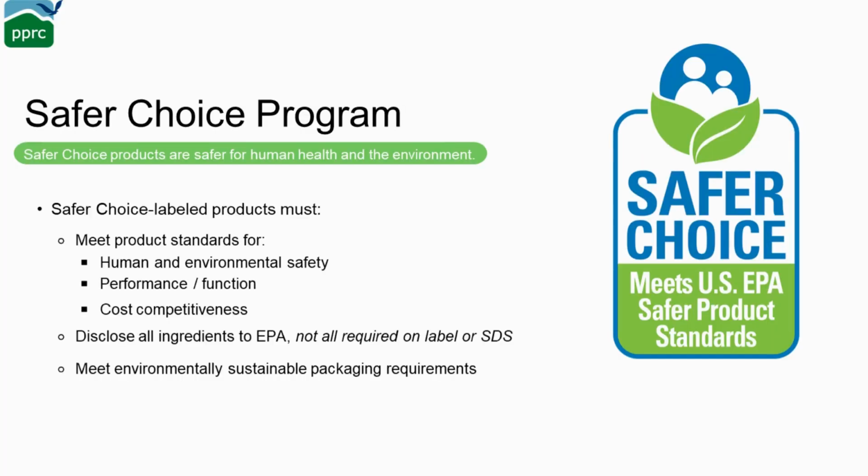The Safer Choice label helps purchasers identify products that are certified to Safer Choice standards, including human and environmental safety, performing functionally at the same level as other products, being cost competitive with similar products on the market, disclosing all ingredients to EPA, and meeting environmentally sustainable packaging requirements containing no BPA, no phthalates or heavy metals, and can be recyclable or made with renewable energy.